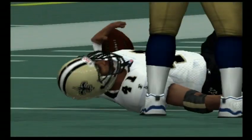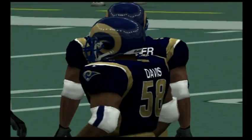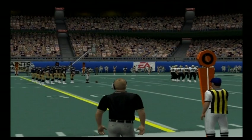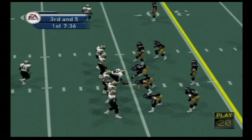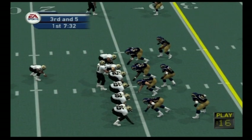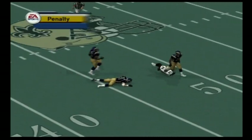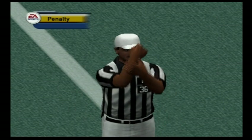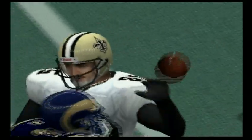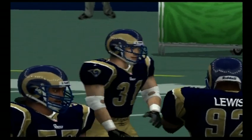Back to throw. Pass is right. The pass is complete. Steps back with the throw. Cleveland with the reception. There's a flag on the play. Holding offense. That's a 10-yard penalty. A team has to show discipline and execute properly out there. If they don't, they'll find it's much harder to overcome the other team and get a win.